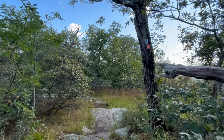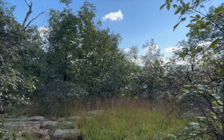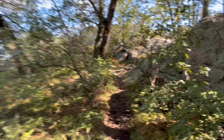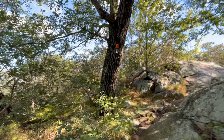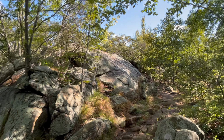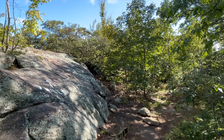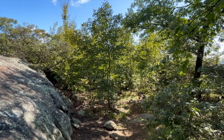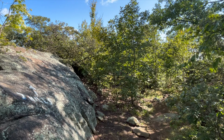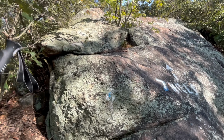On the level area on the combined blue and orange trail, we really want to start looking for that split between the blue, which will go off to our left, and the orange, which will continue straight. What we're looking for is a rock that's off to the side, a very large rock, and there it is. One thing we see is a very faint blue marker, but then seven hills. Follow that arrow, and then you're on the right trail. You'll remain on the blue. If you go straight, which is very easy to do, then you'll be on the orange trail.